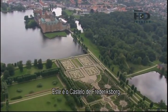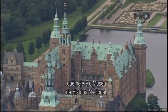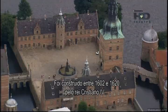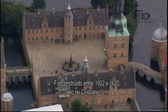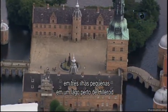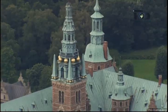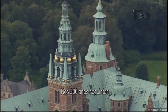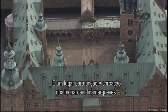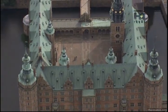This is Frederiksborg Castle, the largest Renaissance palace in Scandinavia, which is now the Museum of National History. It was built between 1602 and 1620 by King Christian IV on three small islands in a lake close to Hillerød, and replaced an earlier castle. For the next 200 years, the castle was used as a royal residence, as well as a place for the anointing and crowning of Danish monarchs.